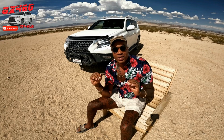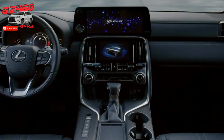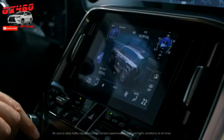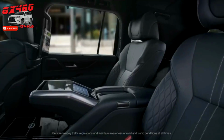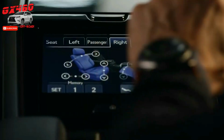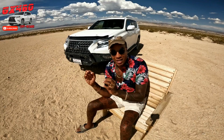This Lexus full-time four-wheel drive system is not like that. It's one of a kind. It's a Torsen Type C center differential, which allows all four wheels to be driven all the time on road. It's a 60-40 split. There are no clutches, no viscous couplings. It's a mechanical engagement all the time.